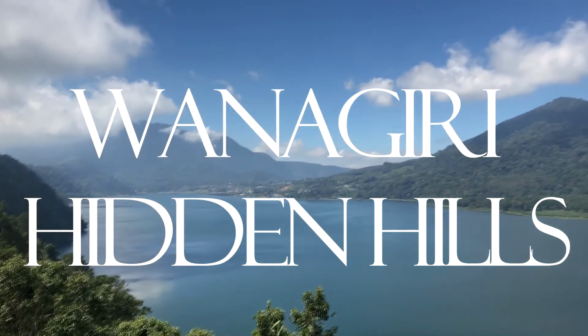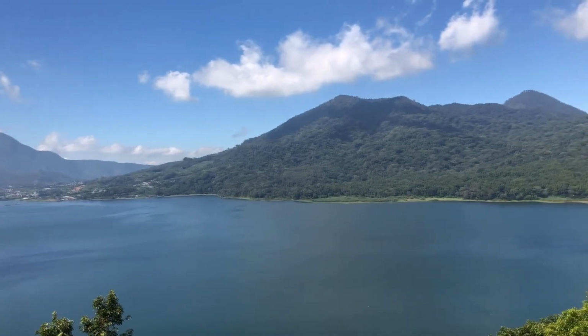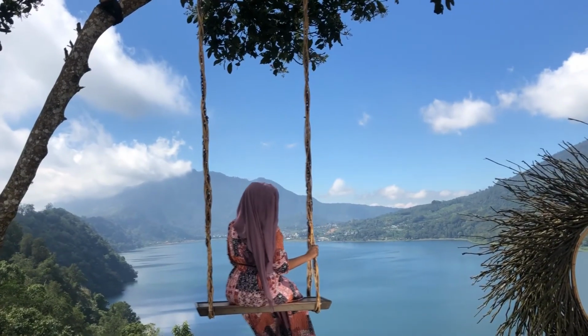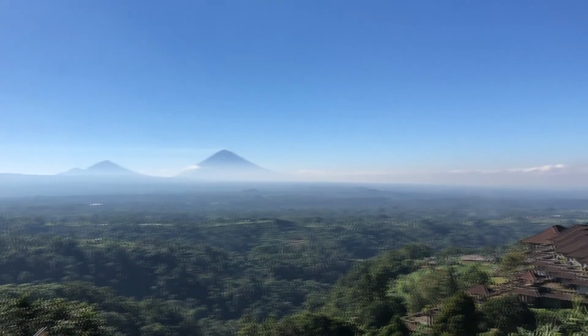We also made a pit stop to Wangiri Hidden Hills to look at the beautiful view, which was my favorite view in Bali. It overlooked Lake Buyan and Lake Tambilingan. You see a little bit of the river and just the mountains behind it. It's very beautiful.